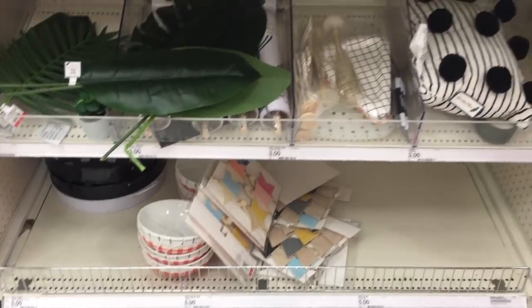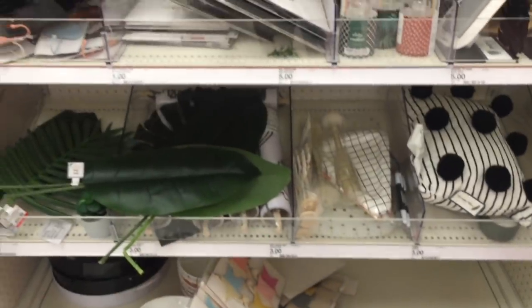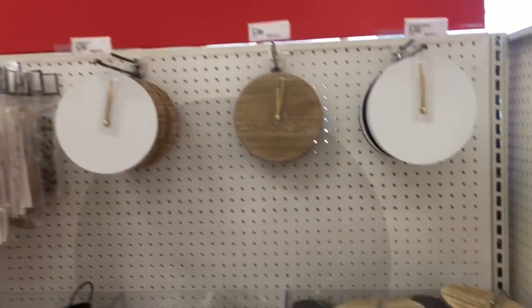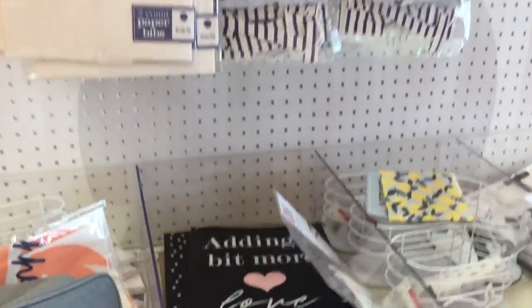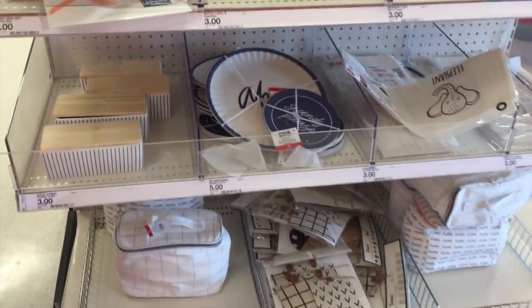Okay, come in over here. They have that cute little pom-pom pillow. I'm holding my crumpled up list. It's already a mess. And then these clocks that I see, very interesting. They have some summer decor. I don't know. Okay, adding a bit more love. All right, some more stuff.